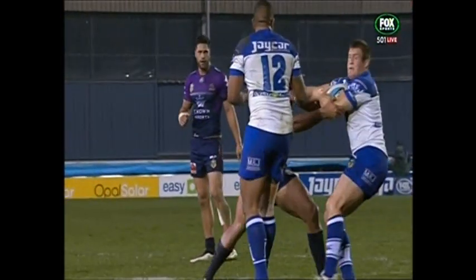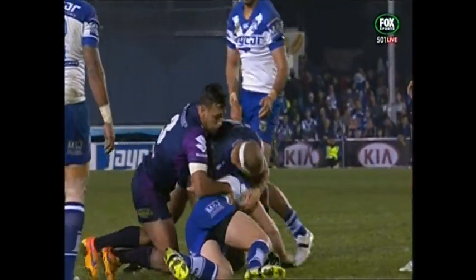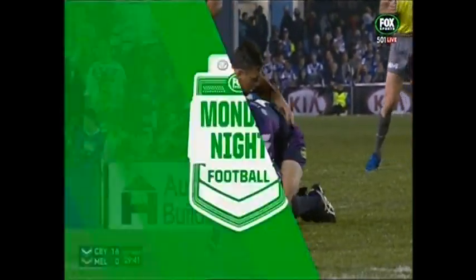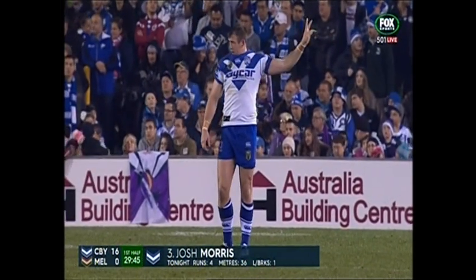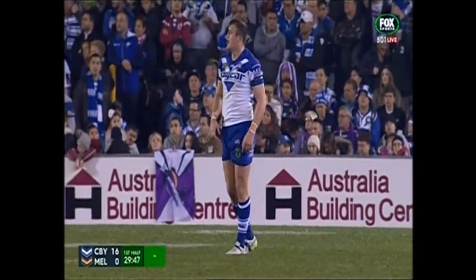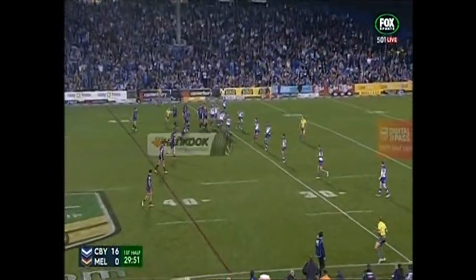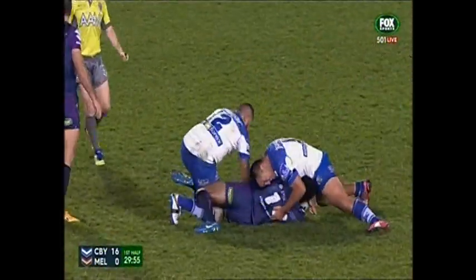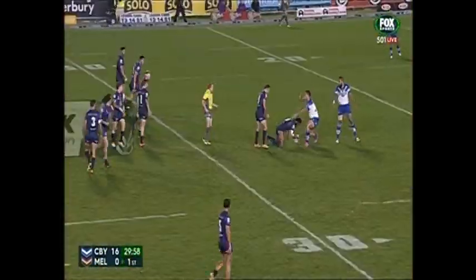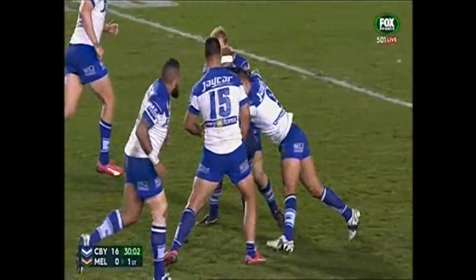And here's the injury to Morris, just as he stepped back away from Will Chambers. Might have been an ankle, knee. He wants to keep going and try and run it out. Ball out. Gorobetti from the scrum win for Melbourne. They're 25 away, looking for the first point as the half-hour mark ticks by.